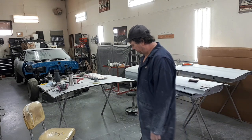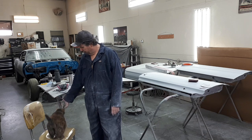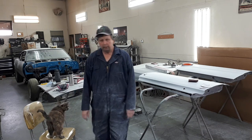Kind of case. Get up there, have a seat. Make yourself comfortable. Oh, there you go. Hey, Kitty's got to be comfy. Make yourself comfortable.